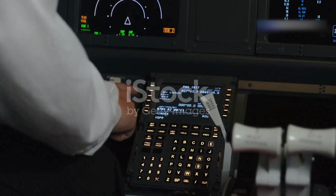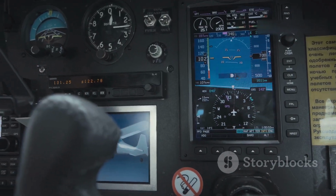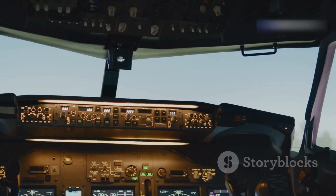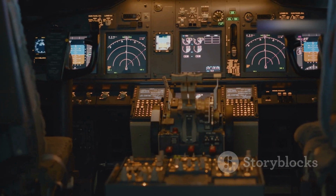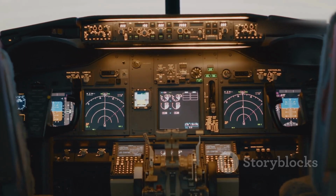Now, let's talk about the brains behind this beauty. The Learjet 55 is equipped with state-of-the-art avionics, making it one of the safest and most reliable jets in the sky. We're talking advanced navigation systems, weather radar, and communication systems that would make NASA proud. These systems aren't just about getting you from point A to point B. They're about doing it with the utmost precision and safety.